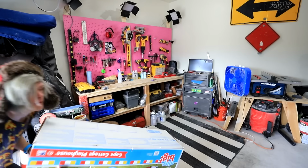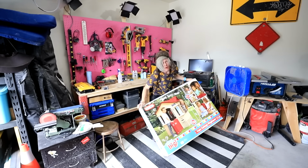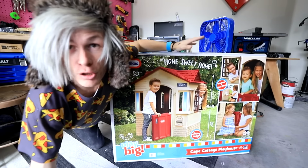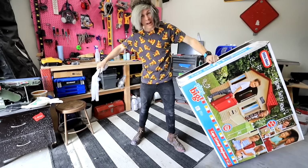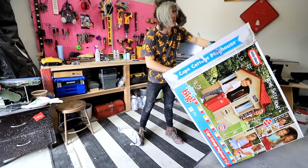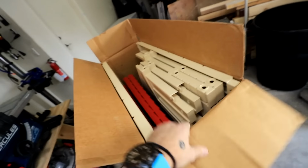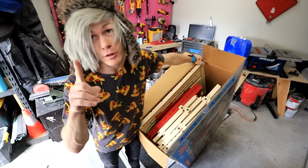Today, we're gonna be doing something really fun. This little tyke's house and turning it into a giant gingerbread house. Lauren Bransky actually found this idea on TikTok and she told me about it. And I was like, that seems like it would be so much fun. Oh man, there's a lot of parts in here. This is gonna be quite the process to put this together. But luckily, that's what the intern's for.